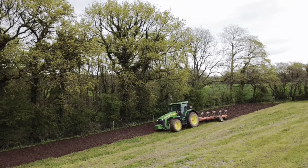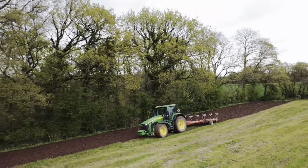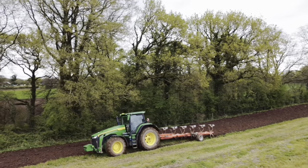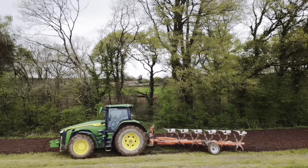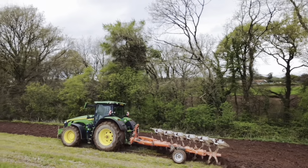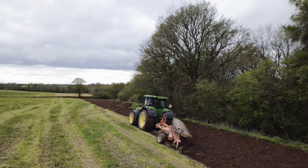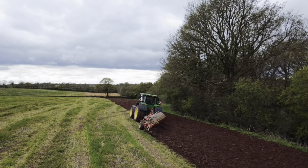So you saw Andrew and Tony were in the workshop just doing a bit of maintenance on the plough. And Andrew then took the plough straight out with the 370. He's just a few miles away at one of our customers' farms, ploughing before maize. You can see from the tractor there, it's reasonably wet. We've had quite a lot of rain over the last week, so it's taking some pulling, but doing a good job.